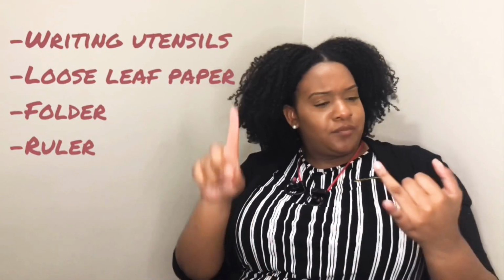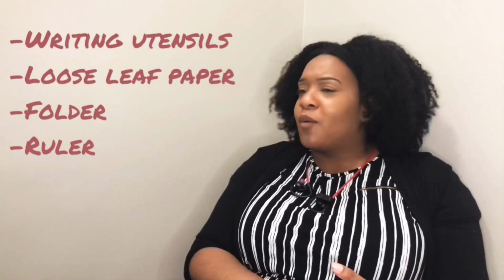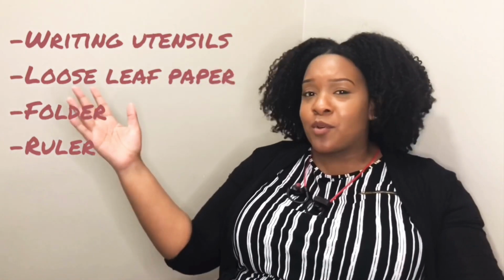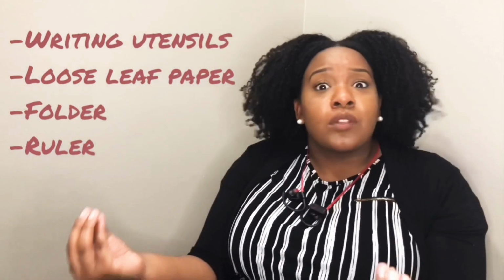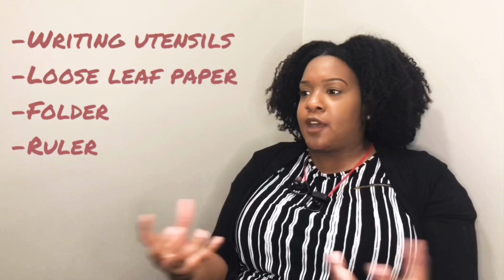I wish I would have brought writing utensils, loose leaf paper, a folder, and what else? Even a ruler. It doesn't have to be a big, fancy ruler, just a ruler. This would have been 10 times easier if I would have just had a mini ruler. Some professors like to give pop quizzes and they don't provide you with the paper, so you have to pull out a piece of paper and a pen to write with, hence the writing utensils and the loose leaf paper. And also some professors provide additional information on paper, and that's why I think a folder would be important, just to have all of your stuff in there.